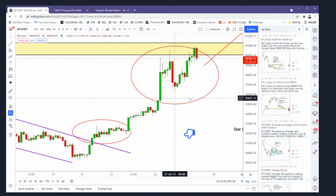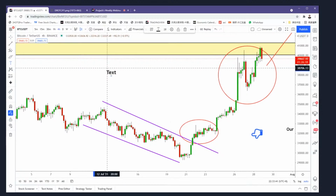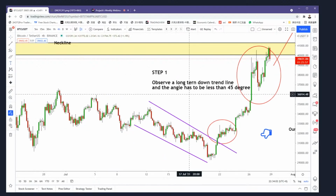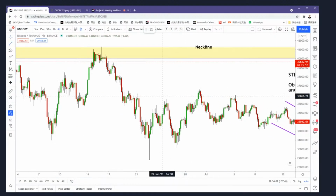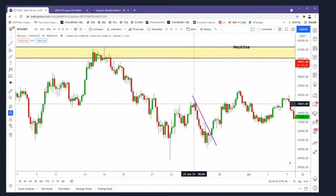So you have to break it into two steps to capture this kind of pattern. Step one is observe a long-term downtrend line, and the angle has to be less than 45 degrees. How do you determine the angle? Basically, I don't want you to find a downtrend line like this. This is too deep, right? You can see the tangent for this downtrend line is too deep.